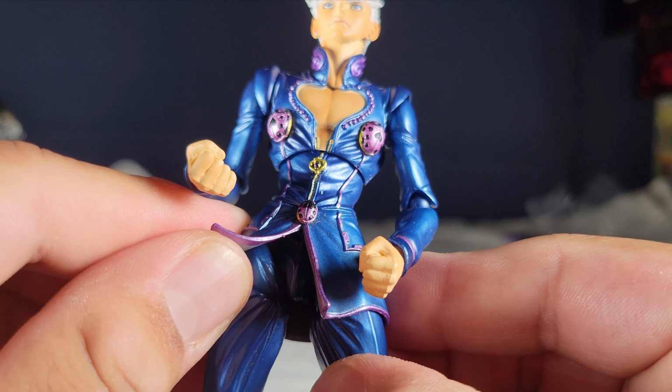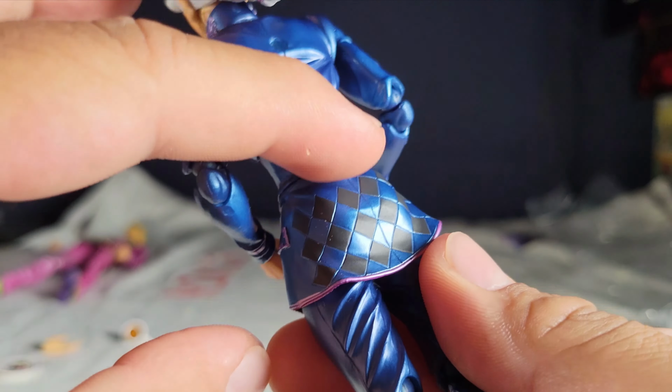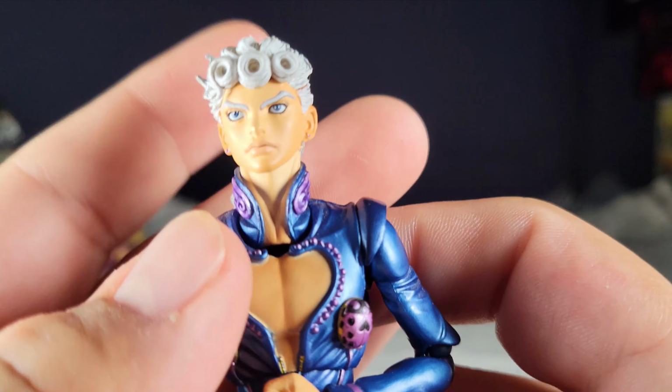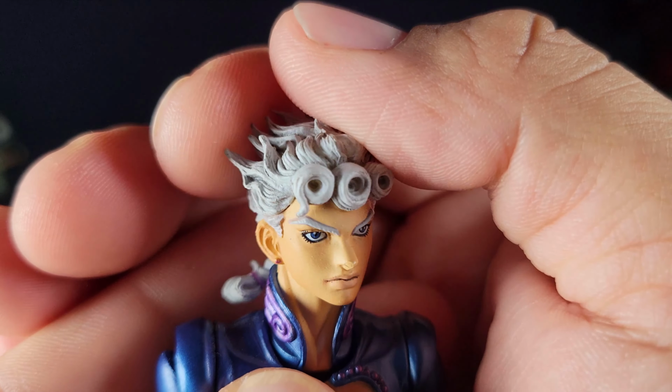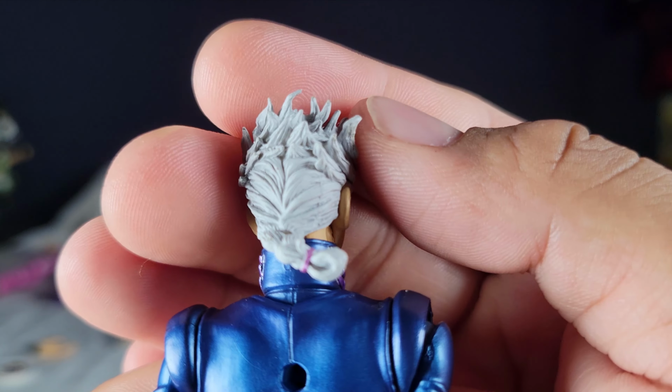Swapping out hands is pretty easy. Most of the hands go in without a struggle to plug them in. But I did notice one of the hands falls off kind of easily, so hopefully, like I said, it's just my figure.